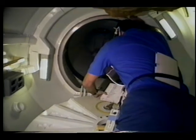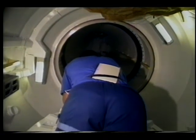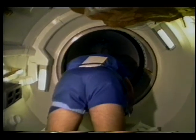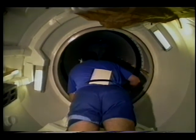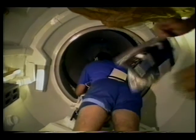Oh, we got a CPL. We do. Okay. It smells like a lab. Mm-hmm. Okay, what's the next step? Open hatch for key detail. Turn the light on.